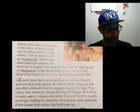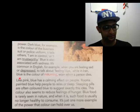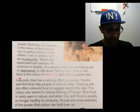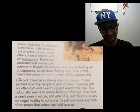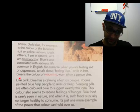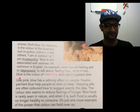It's common in English, for example, when you are feeling sad or depressed, to talk about feeling blue, while in Iran, blue is the color of mourning, worn when a person dies. Like pink, blue has a calming effect on people. Rooms painted in blue help people to relax or sleep. Sleeping pillows are often colored blue to suggest exactly this idea.